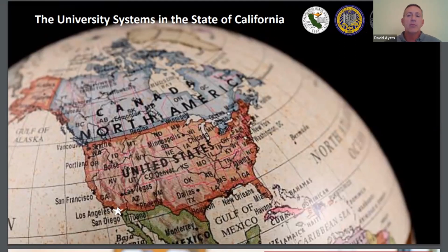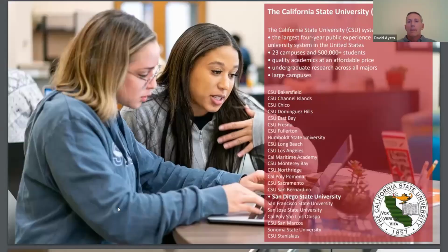It's the fifth largest economy in the world. There's 42 million people that live in California. So there's a lot of students that come to study, a lot of students that come from other states in the United States to study as well. So really quickly, the first one, the California State University system.